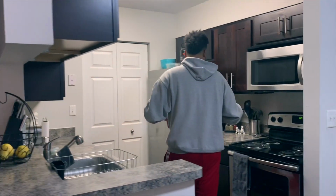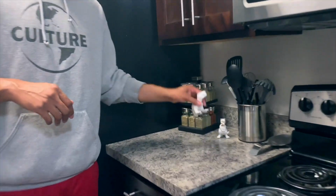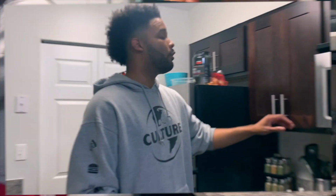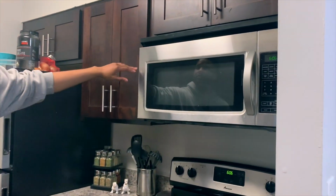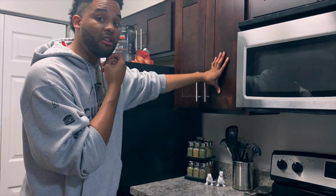Kitchen time. This is what I use to set up my kitchen. All right, so I got my seasonings right here. And then I got my little dinosaur salt and pepper shaker. Bam. Ooh, lesson learned. I only got one set of silverware. I found myself being out of it a lot, so I had to go and get another one. Anyway, I got a renovated apartment in my complex. So this is gonna be stainless steel. And this is more of like a cherry wood something. I just say everything's mahogany.